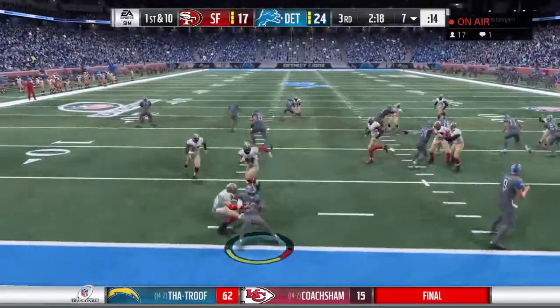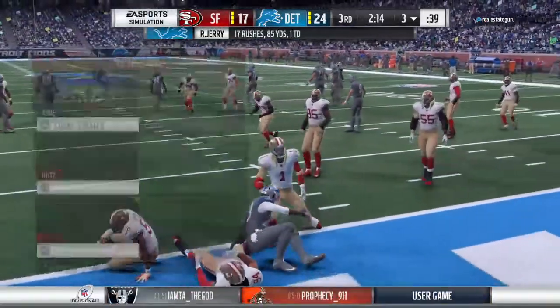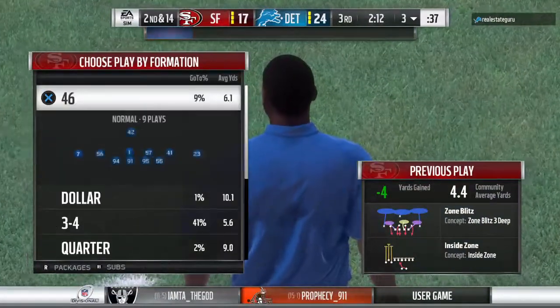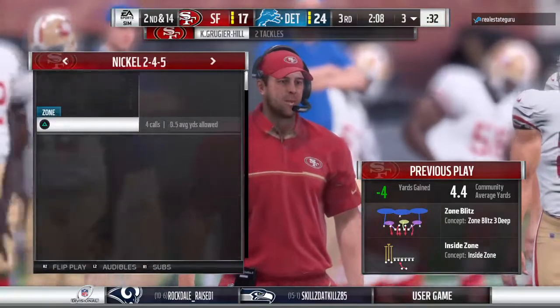They'll run it now out of the gun. And he'll be taken down for a loss back at the 3. They'll wind up losing 4 yards on the play. And that's going to make it 2nd and 14.